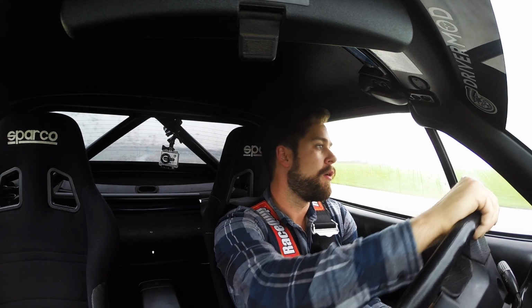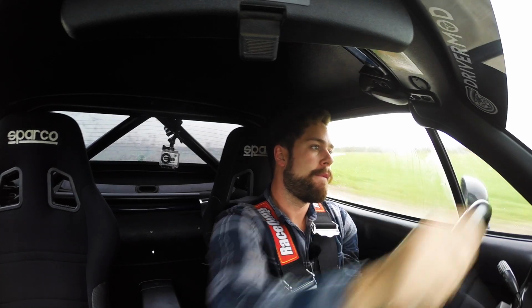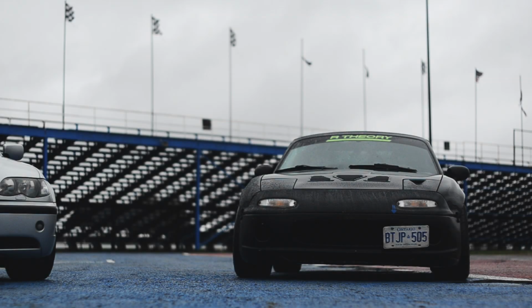I really did like driving this Miata. It's well balanced and the owner has done a great job with his build. I did start to wonder though how my racing driver was going to manage each of these cars, considering they are both on performance rubber really meant for a dry track. Let's find out.